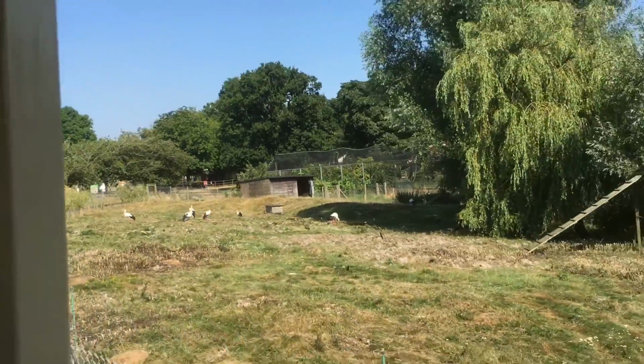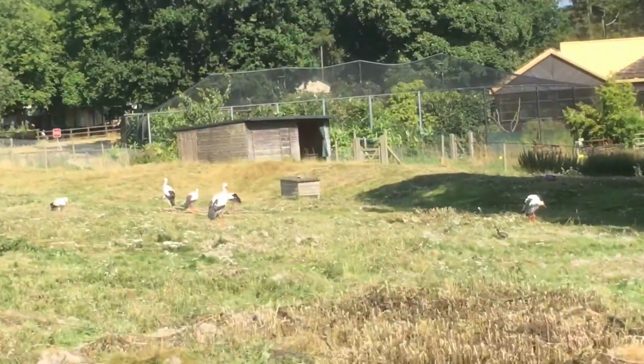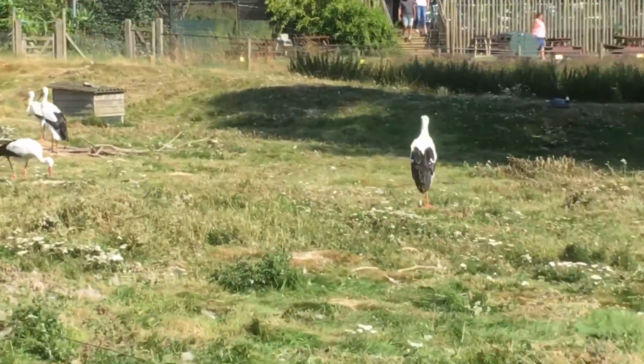And then on the right hand side, these birds with the long red legs and the long red beaks are storks. They come from Africa, and they're the animals from German fairy tales that are thought to bring you babies. Scientists now doubt whether that is the case.